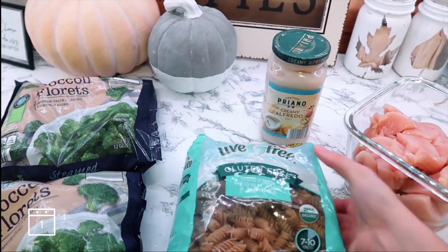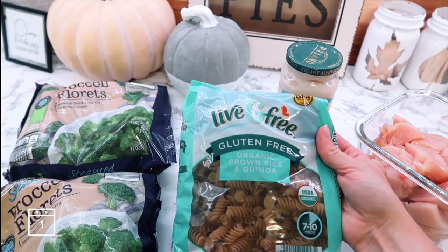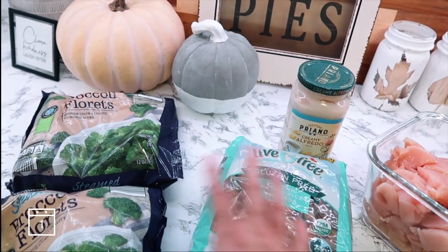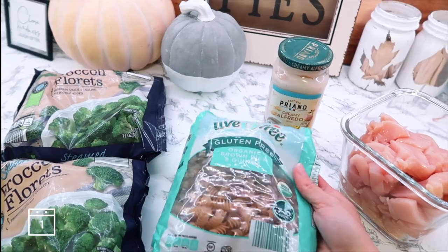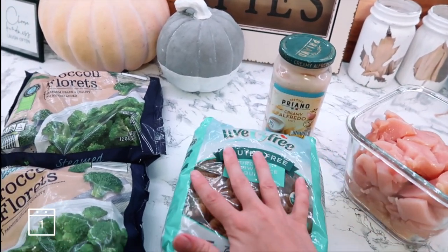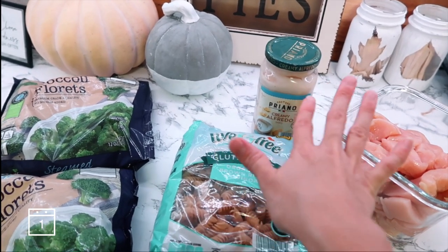And then these are the gluten-free noodles I like to use whenever I do this. They're made from brown rice and quinoa. They're also organic and they're from Aldi. All of this stuff is from Aldi actually. And so I just cook this up separately and then we use this kind of as the sauce with the meat and the sauce to put on top of the noodles. I also do a baked version of this, but tonight I'm doing all stovetop.